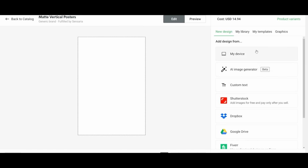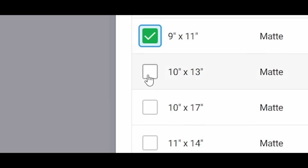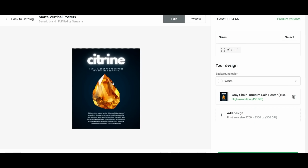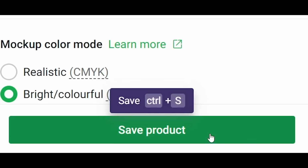First, choose the poster sizes by clicking Product Variants at the top. You'll see a list of the available sizes and the production cost, and you can select as many as you want. After that, you must upload your design and ensure it fits the print area correctly. And if you click on Preview, you'll see what your design will look like. Once you're done, click on Save Product.